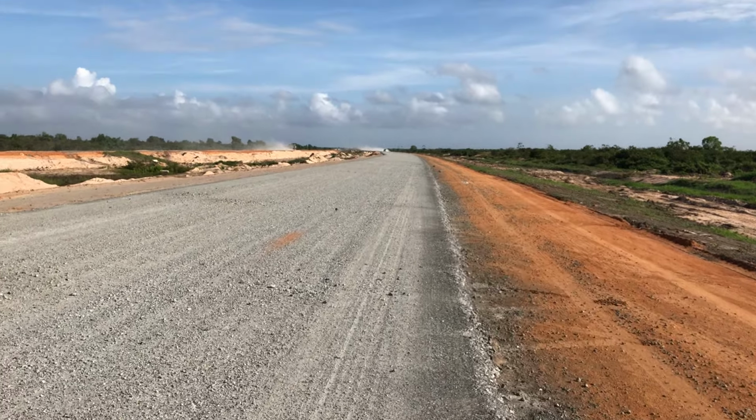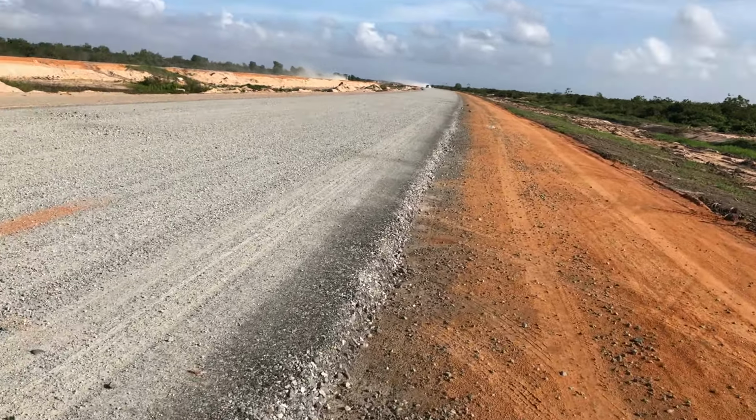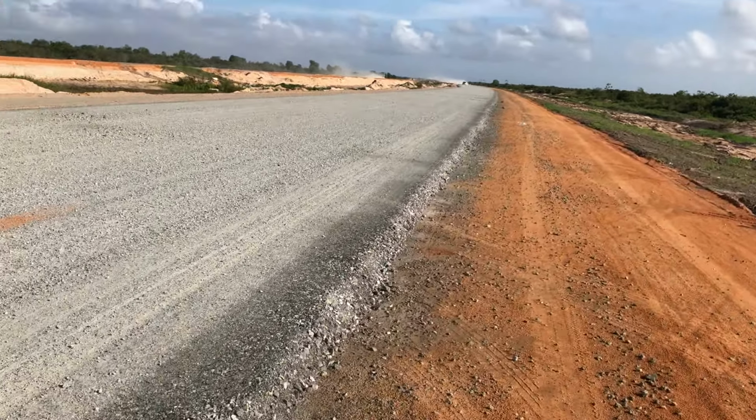We are on a trek to cover by foot the East Coast Bypass Road. Just wanted to show you the state of development of this East Coast Bypass Road as we go from the Eccles interchange to Ogle.